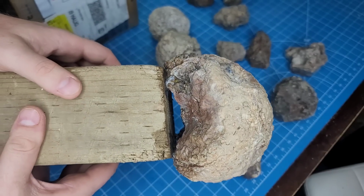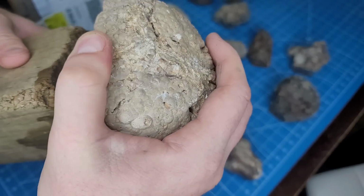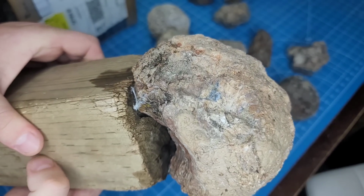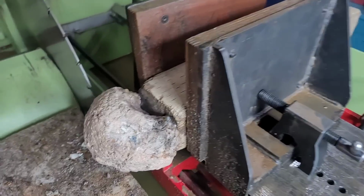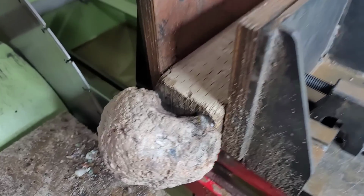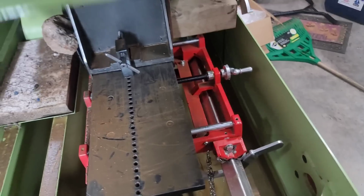Now the question is, will it hold? I've had pretty good success doing this. I've really caked on the CA. That shouldn't move. It's pretty snug on there. The saw is not too aggressive. I got it on low speed, so hoping this will go okay. And we're going to go set it up in the vise now. Okay, here it is all viced up. And we're going to start the saw here. Got it on the plane I want to cut it at. So here we go.